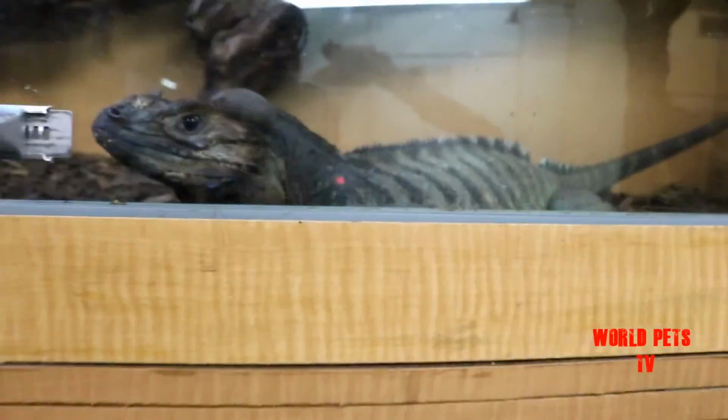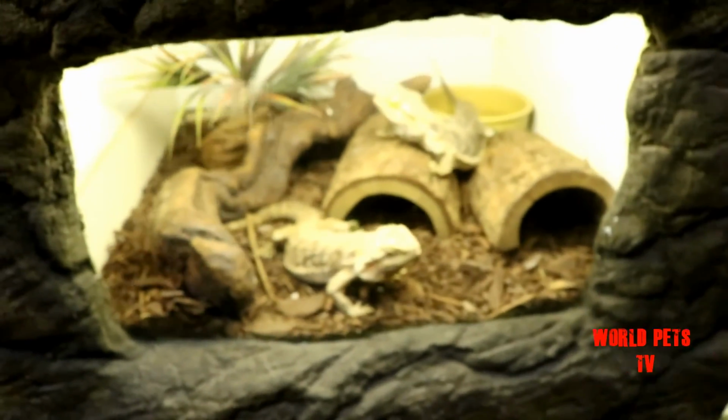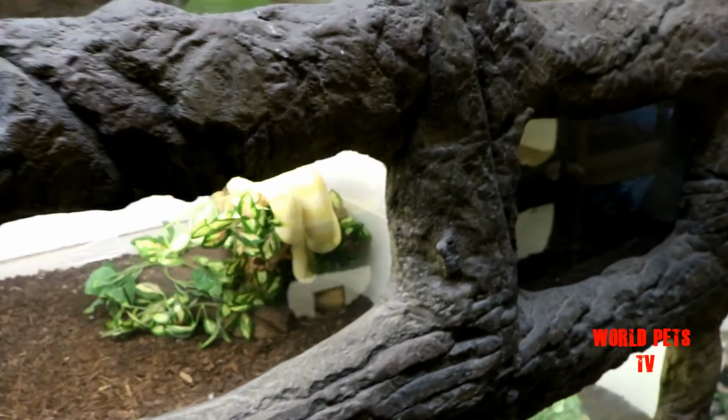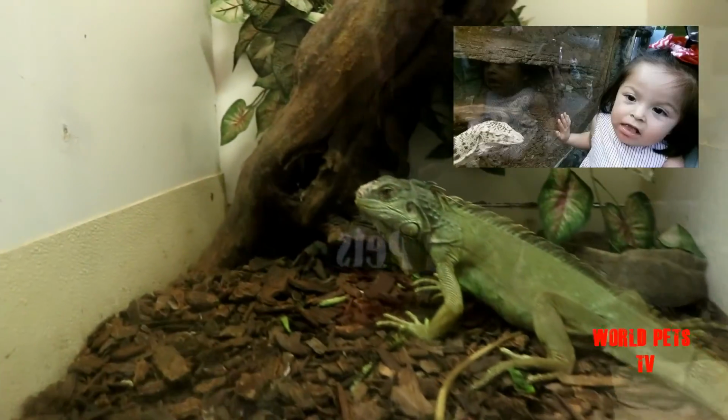in the back room, checking out the animals. Got my niece right here with me. We're checking out the animals. But check this out. This is one of the rhino iguanas that they have over here. Red tail boa. So many cool animals that they have out here. Some bearded dragons. If you're into reptiles, this is a must place to stop by and check it out. I've been here a couple times. I brought my daughter when she was only a year old.